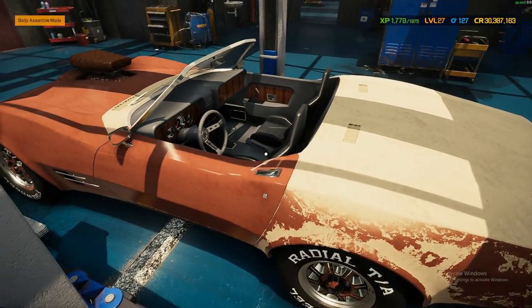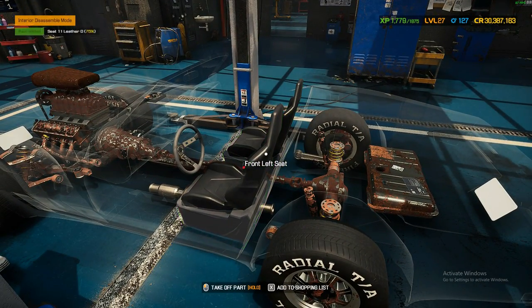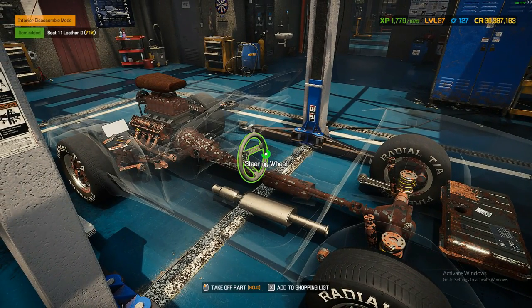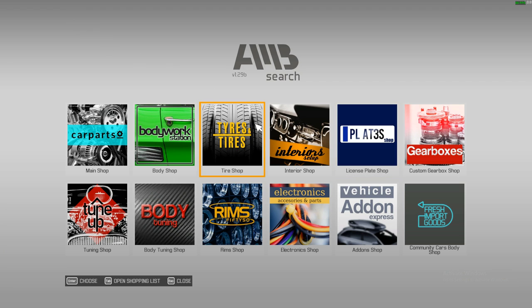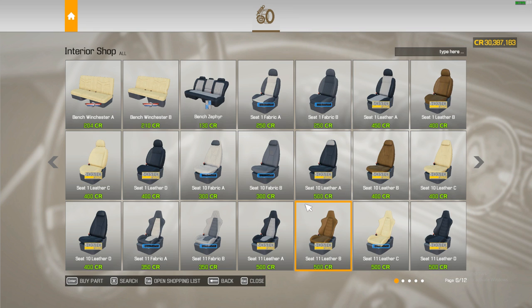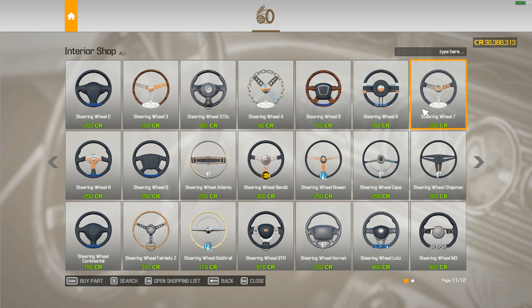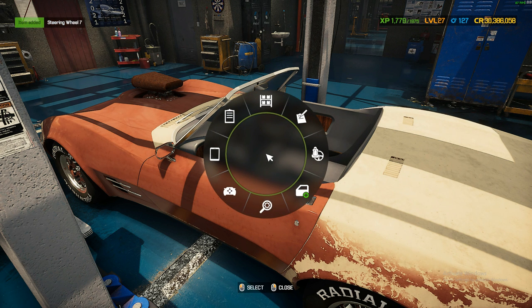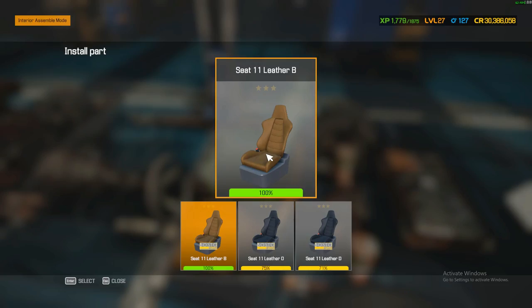Redo this interior. I think it was seat 11 that was in there, and I say we go with tan again, and I guess we go with steering wheel 7 because that's just what I put in all these cars. That goes better with the wood too.